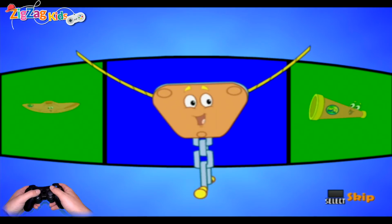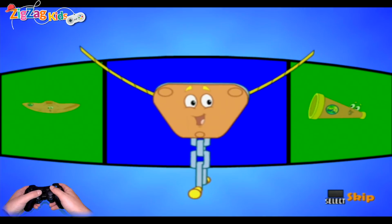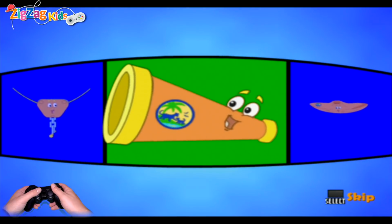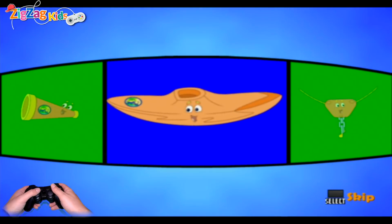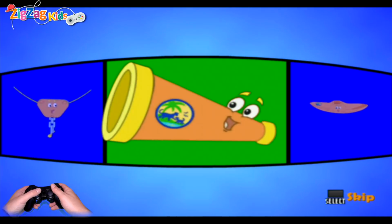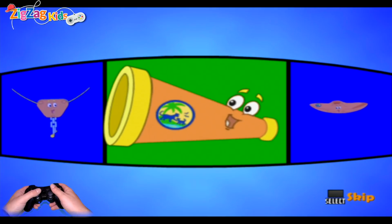Can a zip line harness help Diego make loud noises? Is this what Diego needs? Is a kayak what Diego needs to make loud noises? Could Diego make loud noises with a dino collar? Yeah! Diego can use a dino collar to make loud noises.